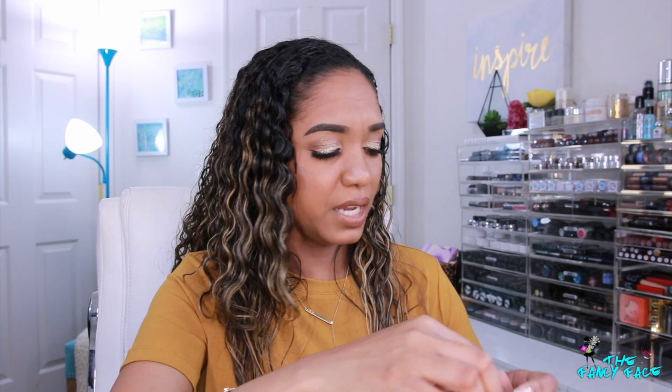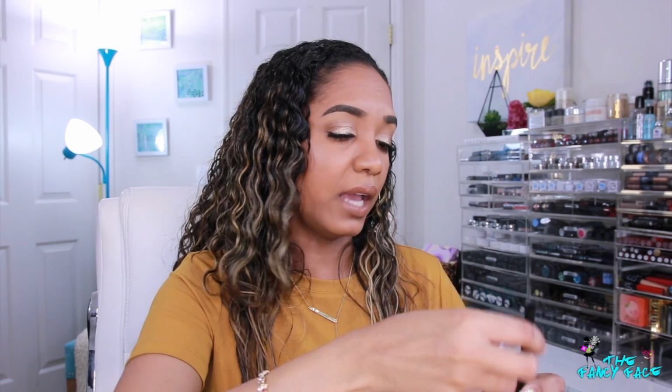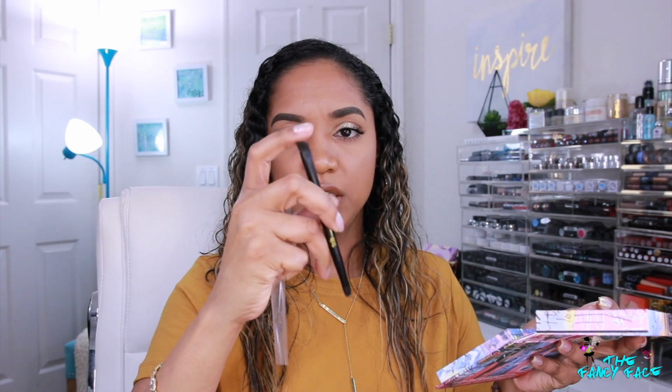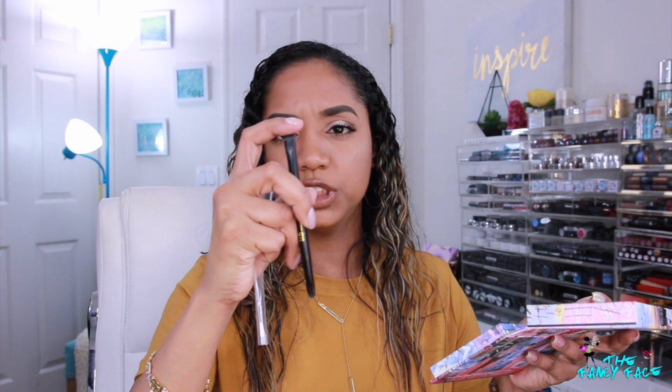And these were a little bit pricey, but I couldn't let it go. This one also has a double-ended brush, but this one is more of a small shader eyeshadow brush, and then a little bit of a small smudger on the other side.